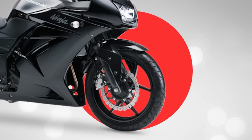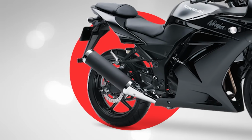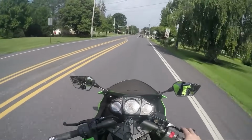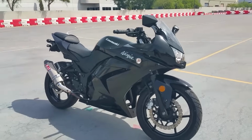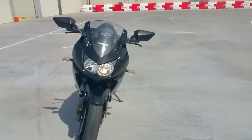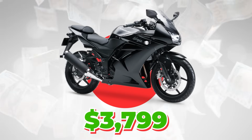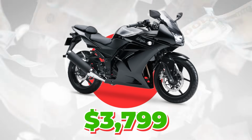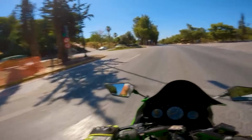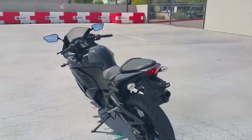Braking is delivered by a single disc in the front and another in the rear, giving it strong, progressive stopping power. With a 4.8-gallon fuel tank and a real-world fuel economy pushing 70 miles per gallon, this bike covers long distances without frequent fill-ups. Priced at $3,799, the Ninja 250R is more than just an entry-level sport bike. It is a mechanical survivor, often logging over 100,000 miles with only basic upkeep. Whether you're looking for a dependable commuter or a first bike that won't disappoint, this machine sits at the top of the list for a reason.